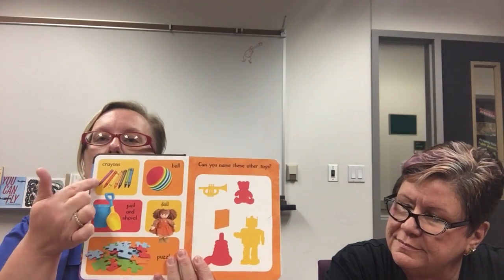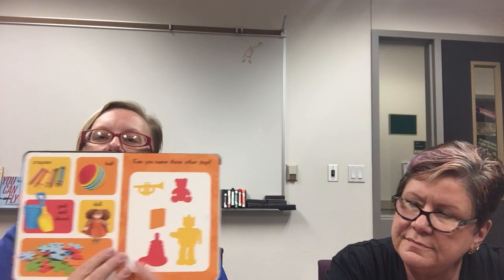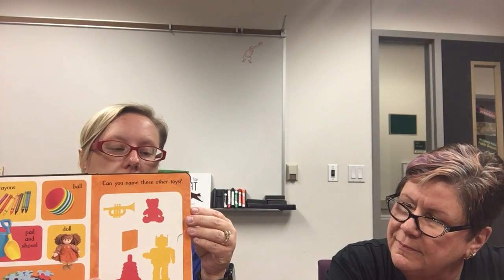So this one gives you the picture with the words, but then on each page there are a few things that are just pictured with no detail, and it lets you guess. And so then you can lift the flap and it shows what those are underneath. Like there's the robot and the teddy bear. So each page has one of those, and it's different sets of things. So there's clothing, there's farm animals, transportation, and so on.